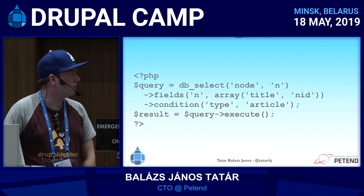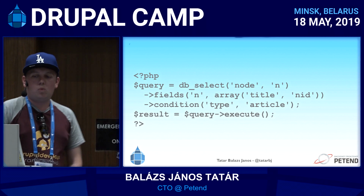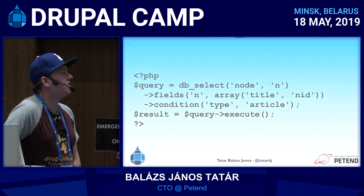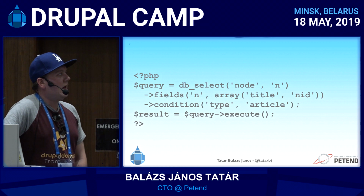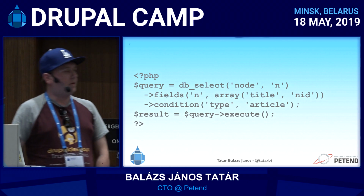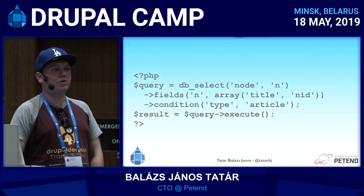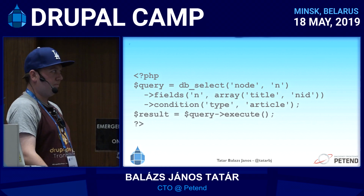Here comes the code. Okay, Drupal 7. We are using a DB select on the node table, asking for the title and node ID of all the articles, and we just throw them out as a result. Is there any problem? Imagine we just show all the results on a simple page. Access bypass is the issue here, or can be.